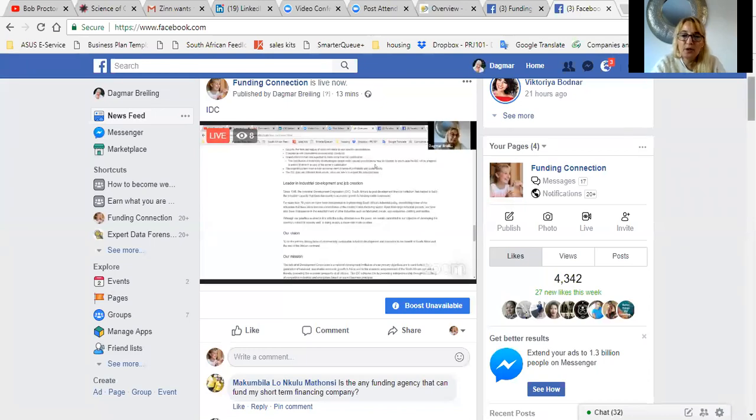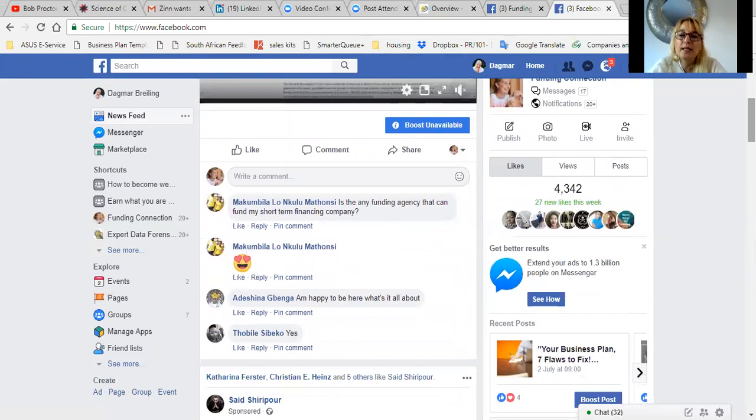Hi, Makumbila. Okay, so you want to know if there's any funding agency that can fund my short-term financing company? Yes, SEFA, Small Enterprise Finance Agency, does wholesale finance. So wholesale means that you are getting the finance from them and you are then able to give it to other companies, but they also have clear structure and rules and regulations with whom they like to work together with. I also know that Land Bank offers wholesale loans, but they also have strict rules and regulations. Number one is what you need to have in place. You need to have your national NCR registration in place, and I think you always need to be in business for 1 or 2 years.